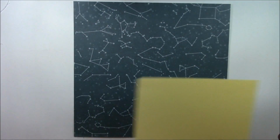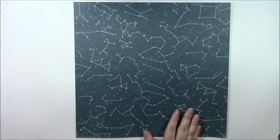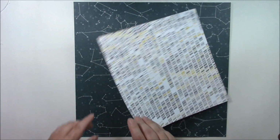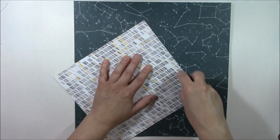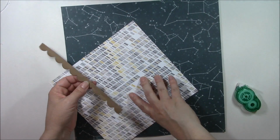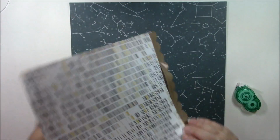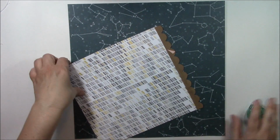So we're going to start with an older sheet of pattern paper that I have from Echo Park Paper. It is a camping paper and it has constellations on it. And then this is a Studio Calico paper. I'll be sure to link you to some other options in the supply section in case you don't have any of these supplies. To the bottom, I'm going to add a scalloped punch from craft cardstock. Just mount that on the top, and everything's pre-cut. Make sure that adheres, and then we'll attach the entire thing to the page.